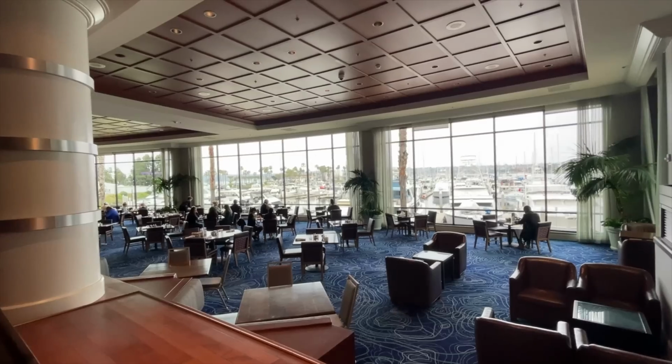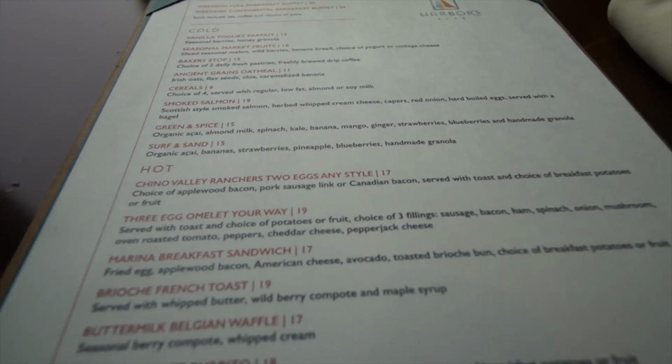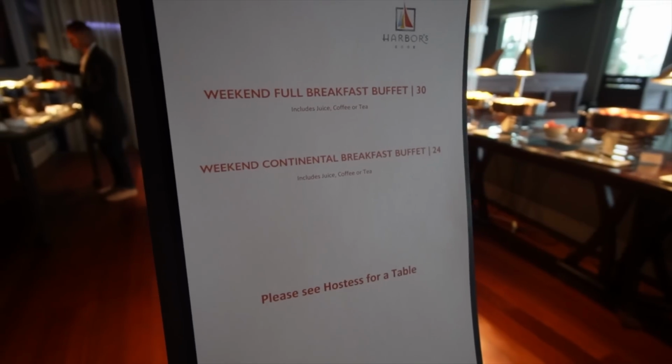We are now here at Harbor's Edge, which is the Sheraton's breakfast buffet slash restaurant, and they also have a full menu, but they do have a weekend full breakfast buffet and a weekend continental breakfast buffet. One is $30, one is $24. I ended up going with a hot meal to start the morning.